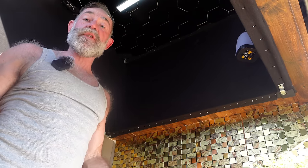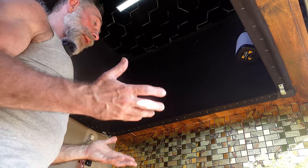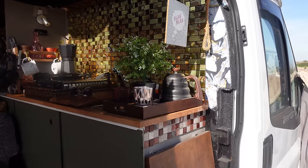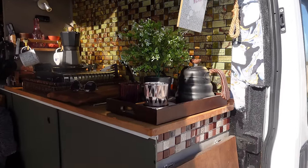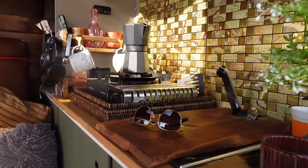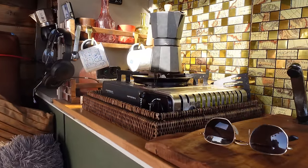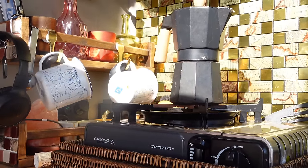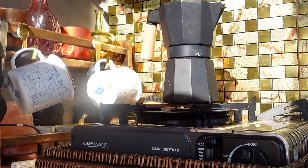Now, what does my kitchen have? Well, it's got the basics, basically. I'm not much of a cook, let's be honest. So it's got the basics, the camper heater on gas, on little cartridges, which are kind of inexpensive, and they last me for making my coffee kind of a long time.